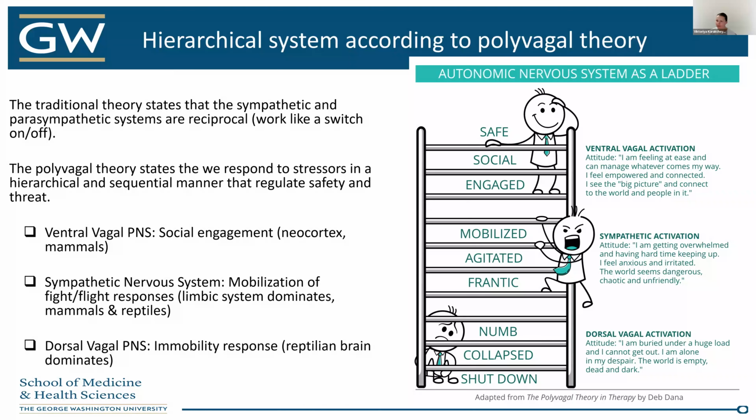So in a polyvagal theory world, the autonomic nervous system is looked at as a ladder, right? And the ladder has three portions. The first one is what is attributed to the ventral vagal activation. And this is typically a part of the vagus nerve connected to our neocortex, right? This is our function that helps us to feel at ease, manage whatever comes our way, feeling in control, connected, seeing the big picture. So this is what we call safe and connected. And this is the state that ideally we want to be in, but it's not possible all the time, right?